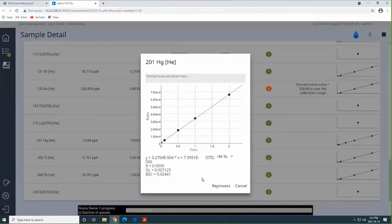And we get a nice linear curve here. This looks great. I calibrated up to 2 ppb, and you can see when I hover over that, it shows up at the top what concentration was entered, and then it back calculates that concentration. So my 2 ppb read back at 1.988, so it's within 2%. It also gives us our linear regression, the associated detection limit at 7 parts per trillion, and our background equivalent concentration.